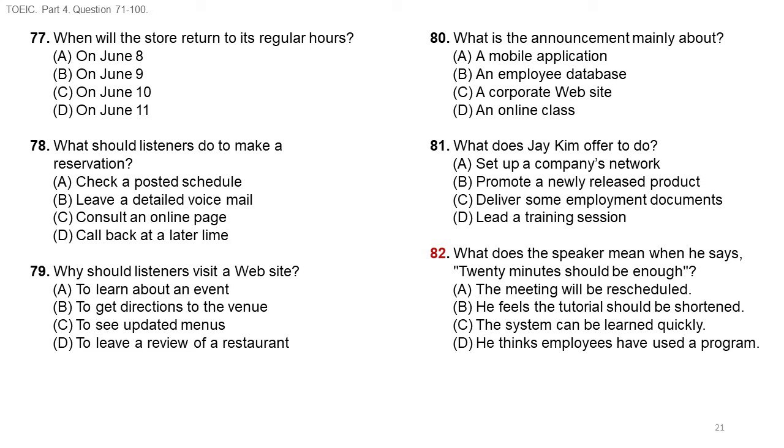Number 77. When will the store return to its regular hours? Number 78. What should listeners do to make a reservation? Number 79. Why should listeners visit a website?